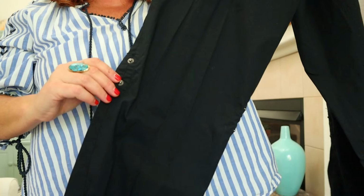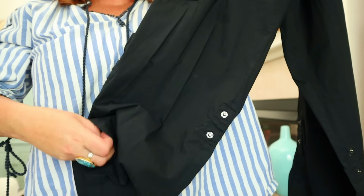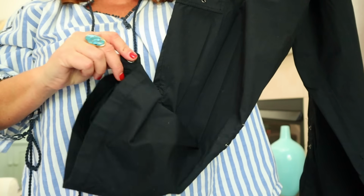So they have these little snaps and you can roll it up, and there's a tab in here. And so you can wear them as like crop capris if you want. So I call those convertible pants. A lot of outdoor pants have that feature.